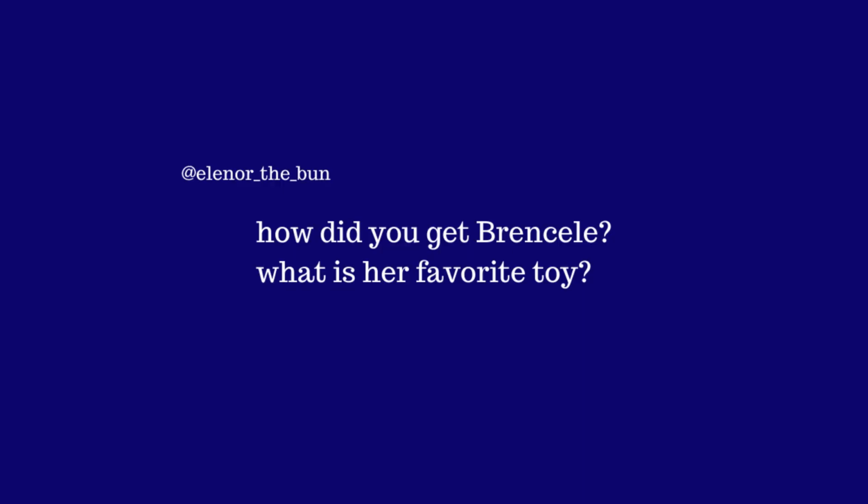Eleanor the Bun asked, how did you get Brencel and what is her favorite toy? So again, her favorite toy is willow, and I got her from a breeder because I originally wanted a dog, but my mom was not gonna have that. So she told me that she would consider a rabbit, and at first I did not want a rabbit, but then I just gave in, I'm like, whatever, I'll just get a bunny.